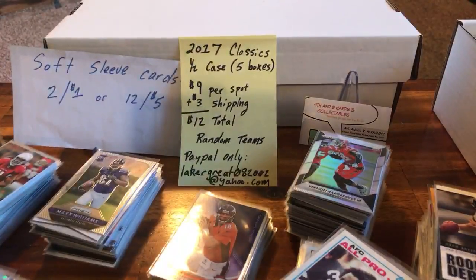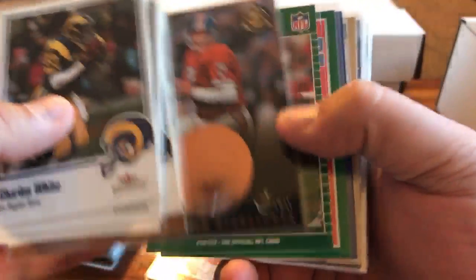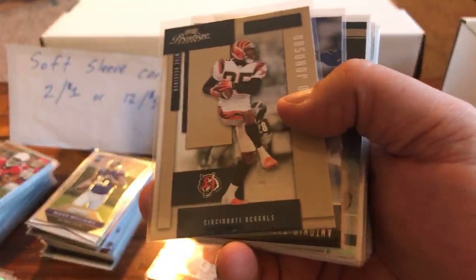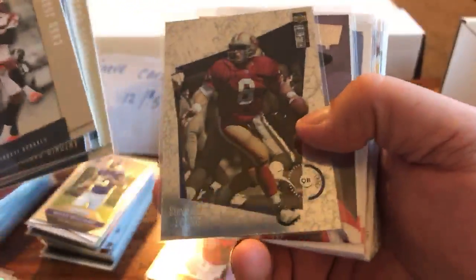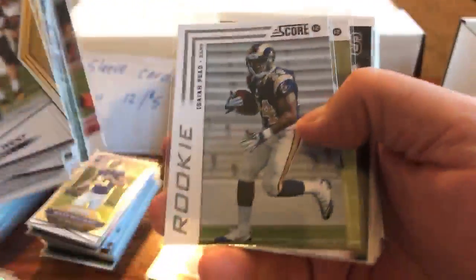How about we flip the script a little bit after this stack and get into the dollar box? Unless you guys just like me going through all this stuff. It's fine with me. John Elway from Mint Collection. 89 Score. Steve Young insert. Shane McClellan.